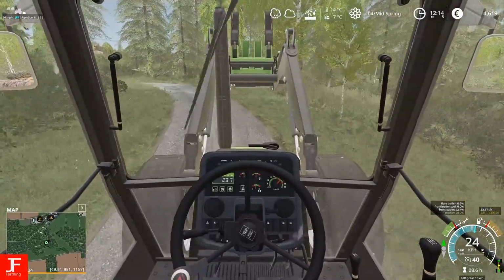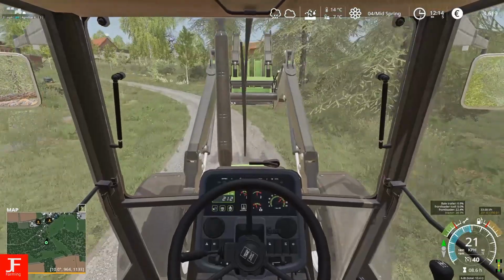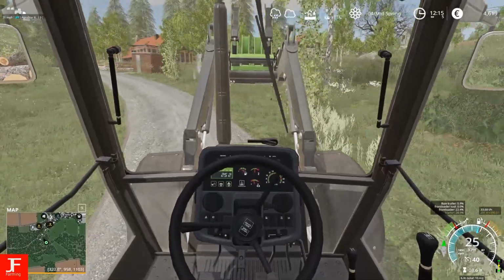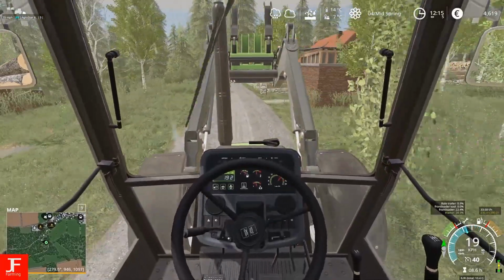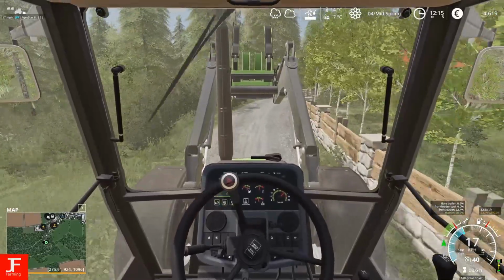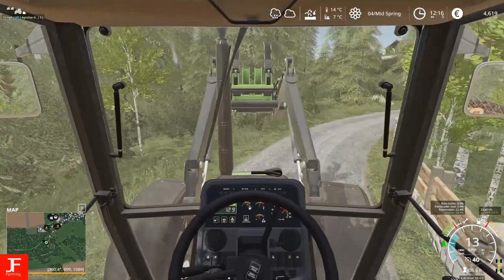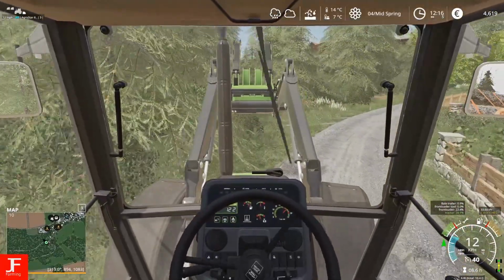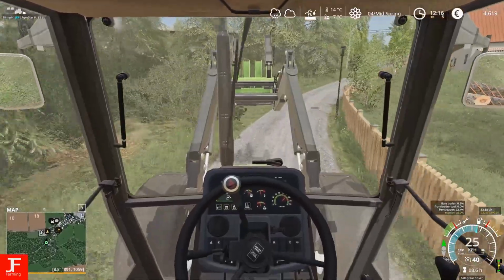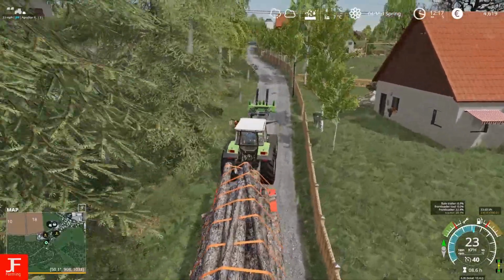Come on. It is heavy. Very heavy. And this tractor's only got a little engine. Can't cope with it. So, yeah. Oh, we're scratching the wall. Let's try not to do that. Don't want to be damaging the neighbour's fence.